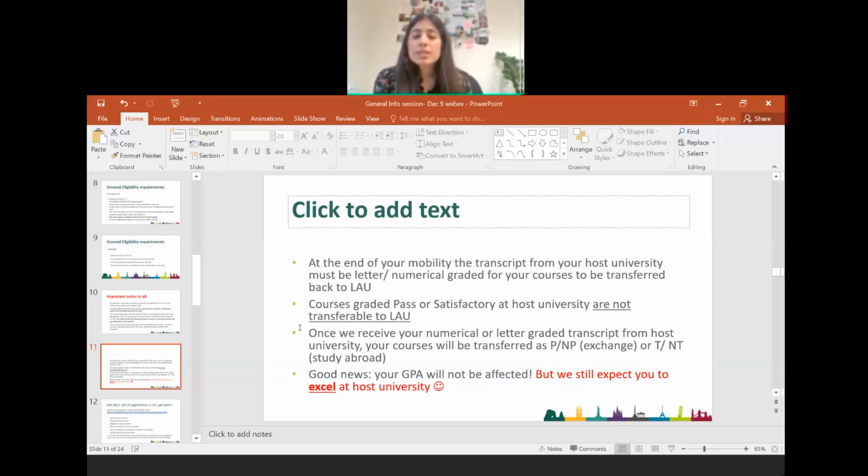Moving on, once we receive your numerical or letter graded transcript from host university, your courses will be transferred as pass and not pass for exchange or Erasmus students, and the T as transfer or not transfer for study abroad students. Jumping to the good news here to all students, your GPA will not be affected. But of course, and I have typed this in red, we still expect everyone to excel at host university, okay?